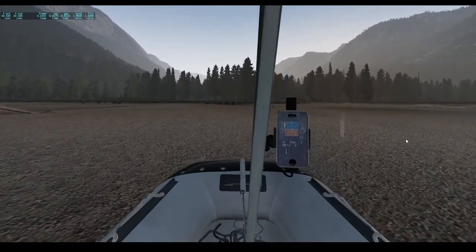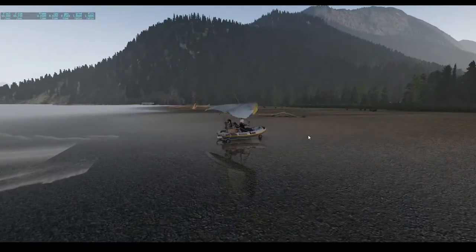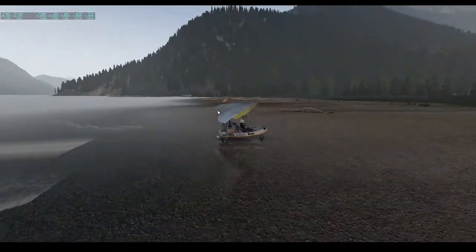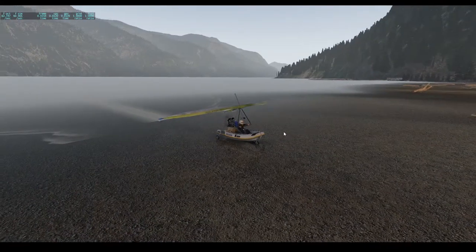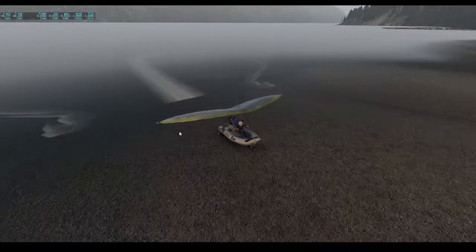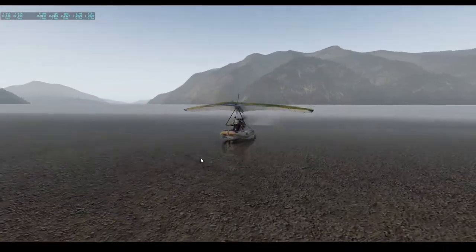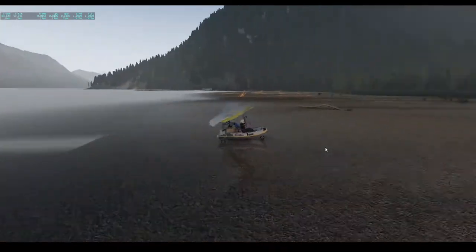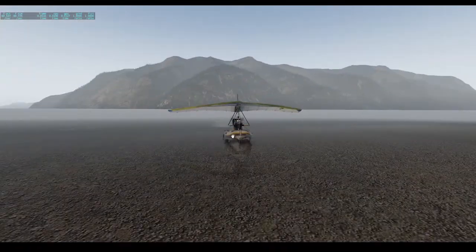With my gear now extended. Yep. We have now left the water. And we are taxied up onto the land. Not too bad at all. Oh look, you can see the reflection of the aircraft here. That's really cool. I love the way that this beach is kind of designed.